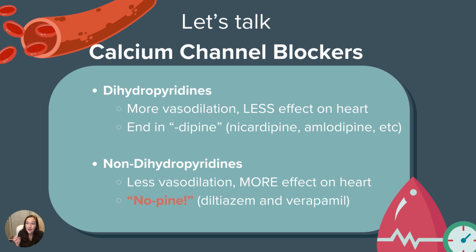We have our dihydropyridines or DHPs and our non dihydropyridines or non DHPs. So the dihydropyridines end in dipene, like nifedipine, amlodipine, nicardipine, and these work primarily in the peripheral vessels, causing vasodilation. They have less effect on heart function.